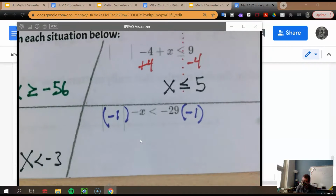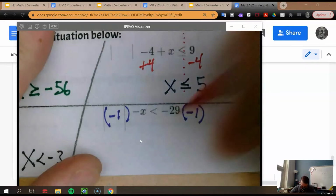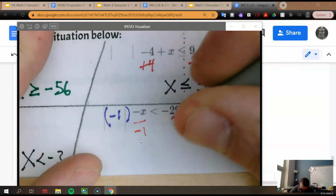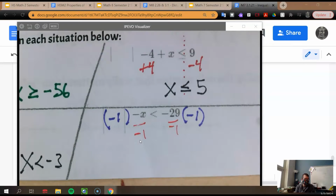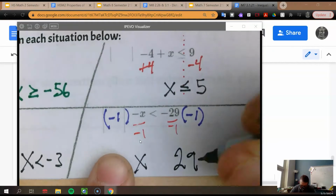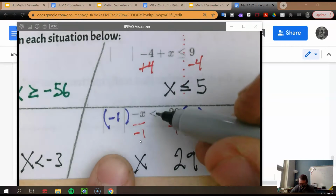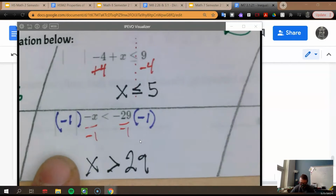This one I went ahead and wrote down one of the ideas that we could do, but we could also divide by -1. So whichever way you take doesn't matter. Choose either multiply by -1 or divide by -1. It literally gets exactly the same answer. A positive x, a positive 29. Well, we got to flip this. That trapdoor, that special rule.